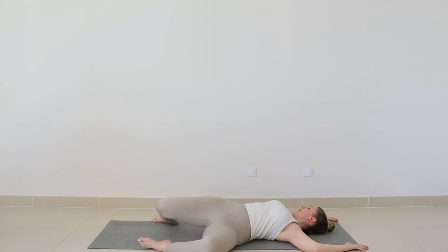So here I want you to relax completely, so letting go through that side of the hip. Opening through the chest, the shoulders. Make sure you're not clenching into the glutes. Just take all the tension out of the lower back. One more deep breath in.